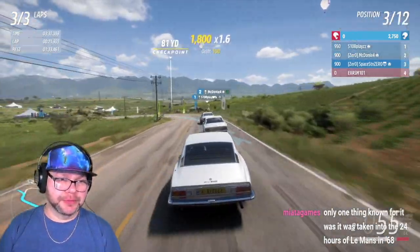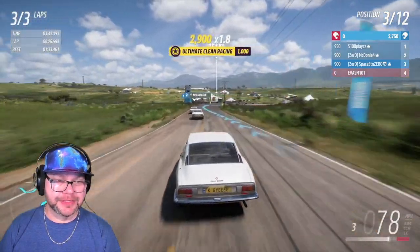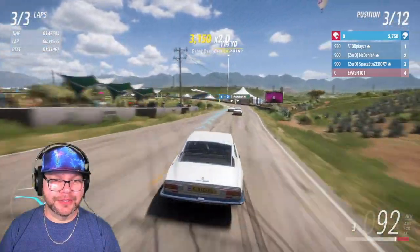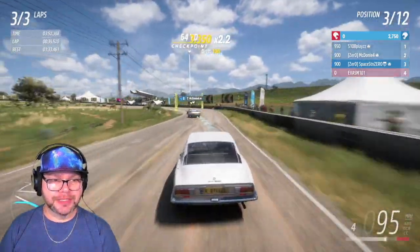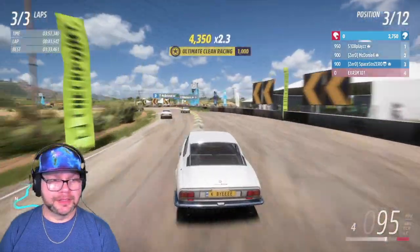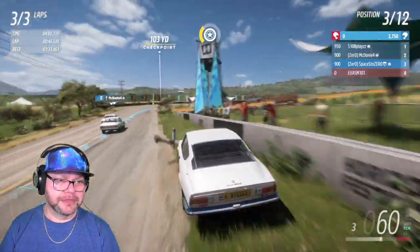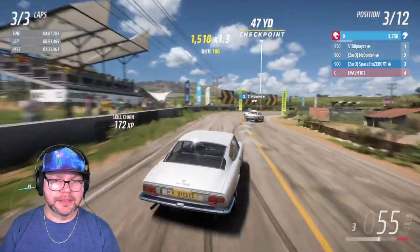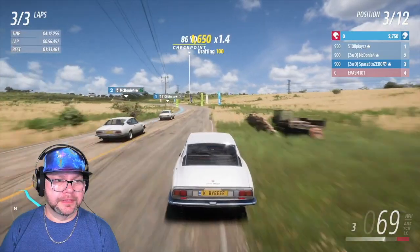Oh, Donnie, good move. Bro, that's crazy. I was really trying to not take 108 out on that corner. Donnie just was able to keep momentum and bend it right through. Oh, that was nice looking. That's too soon. Yeah, you two keep fighting.